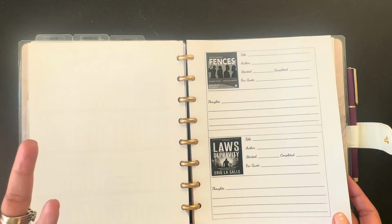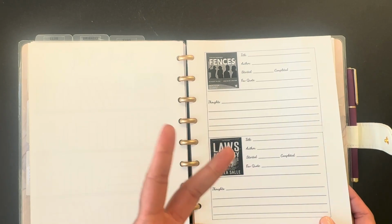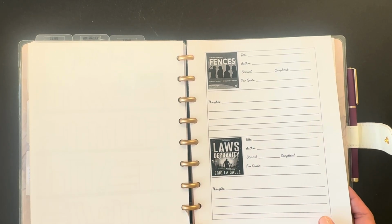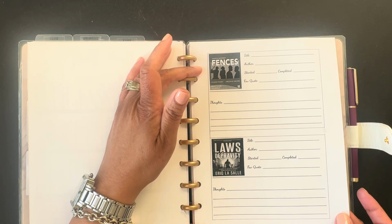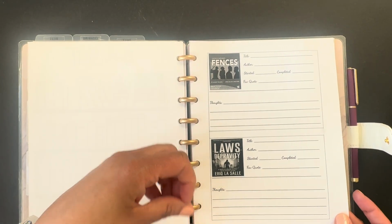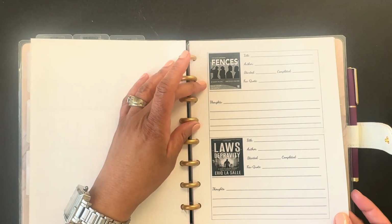Just in case you're interested, of the books that I've read so far this year, 2 of them are plays. They are the 2 plays that I am working on, the projects that I'm working on. Fences is the production that I am working on at my home theater, and I'm super excited about that. So obviously I had to read through that play.